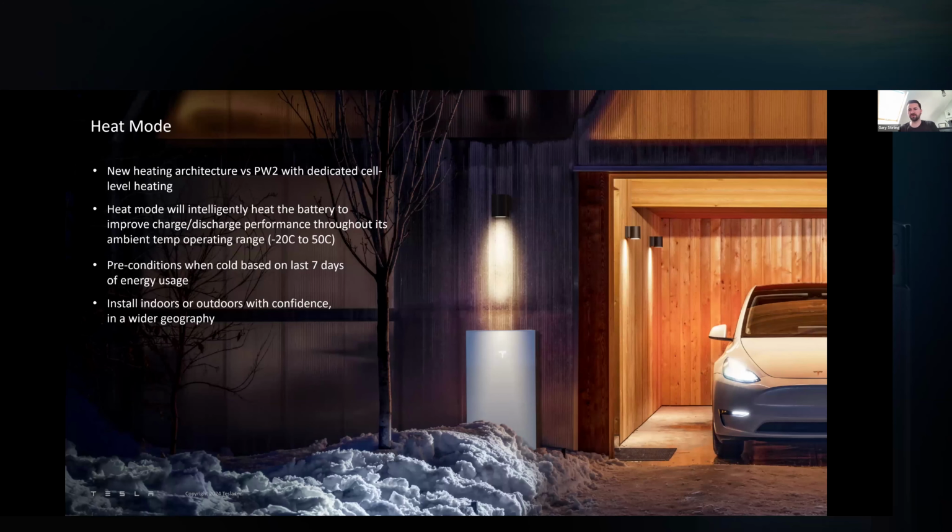Now, heat modes is a real key feature for Powerwall. Powerwall 2 was the first in the market, and was the only one in the market for a long time, that had inbuilt thermal management. We've massively upgraded this with Powerwall 3. So Powerwall will operate as low as minus 20 degrees without any drop in performance. I've been in minus 16 here in Glasgow and I've tested it pretty closely.